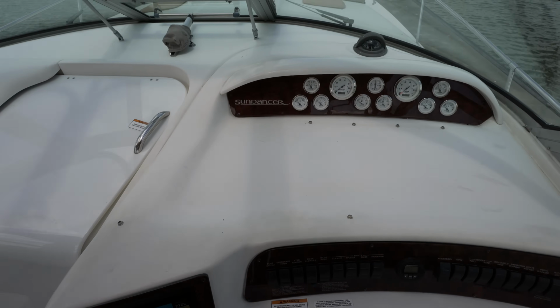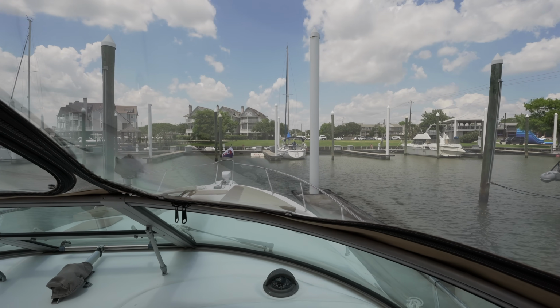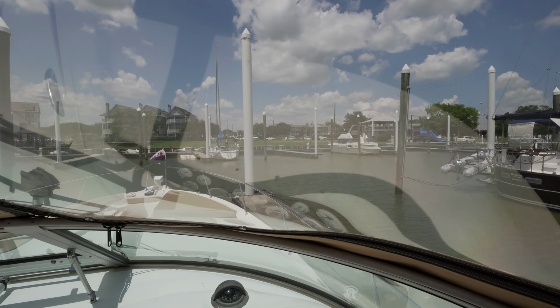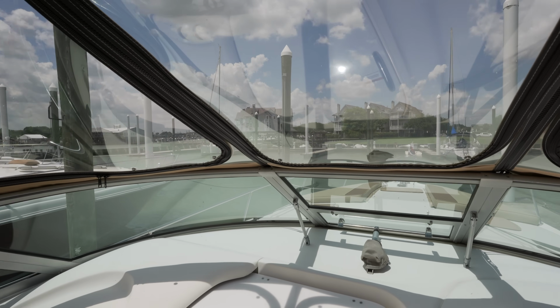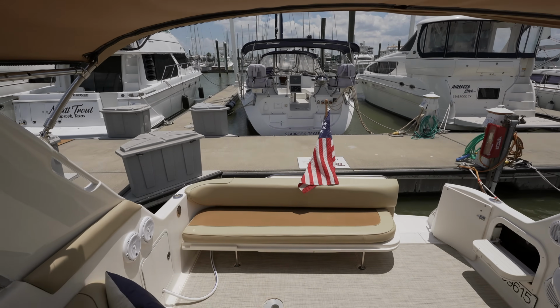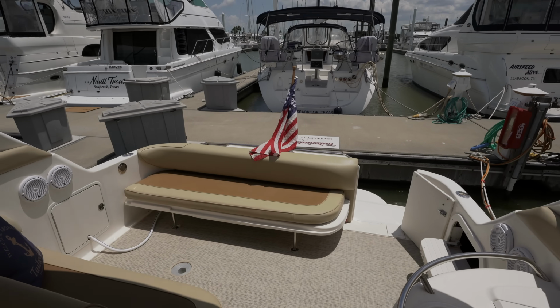Let's head up to the bow so you can see all the bow space on this boat, and I'm going to give you a quick pan around to show you what the view looks like from the helm. So great visibility. These Sundancers are user-friendly, especially for new boaters. If you're looking for a cabin cruiser, you absolutely cannot go wrong with a Sundancer. They are the number one selling boat in America, and there's a reason for that. And let's head up to the bow.